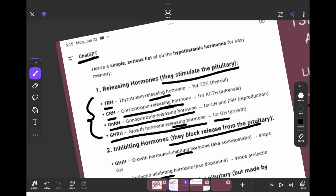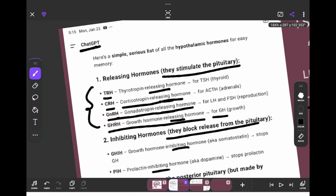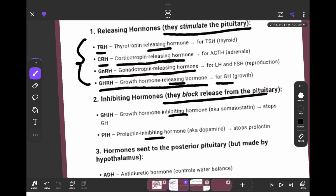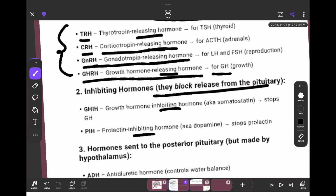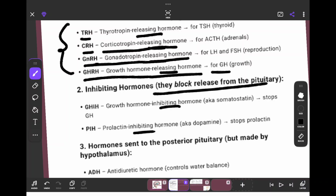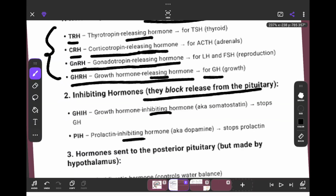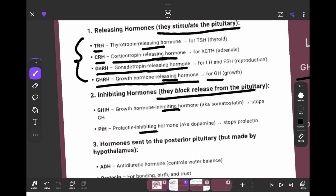So these hormones tell the pituitary to release other hormones. These hormones tell the pituitary to stop releasing hormones. Now, when you're so tall that the body cannot handle it, the hypothalamus gland releases GHIH, which is growth hormone inhibiting hormone, also known as somatostatin, which stops the GH. So basically, growth hormone inhibiting hormone tells the pituitary to stop releasing growth hormone.